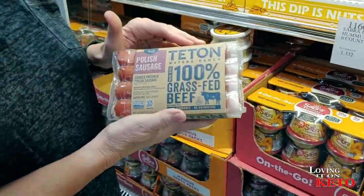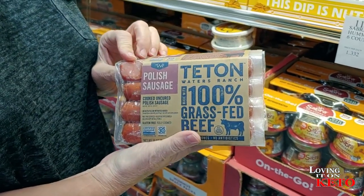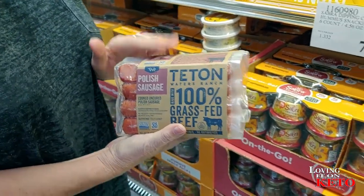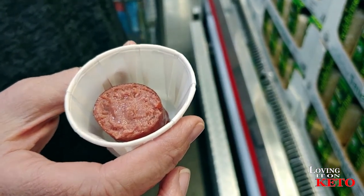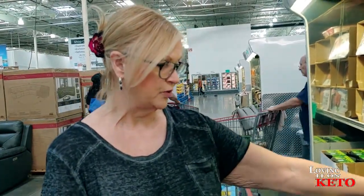The Teton brand, 100% grass-fed Polish sausage are absolutely delicious, and we buy these all the time. I don't need them right now, but they are a great buy as well. They actually have free samples of the Teton 100% grass-fed beef Polish sausage, which I just picked up and showed you guys, so that's cool. And if you guys eat sauerkraut, this sauerkraut is so good. It's raw, organic sauerkraut, and it's delicious as well.